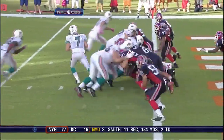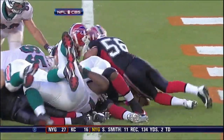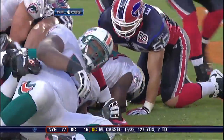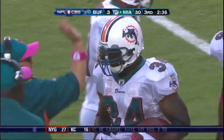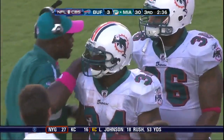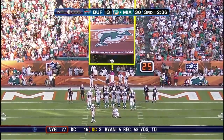Jake Grove, Justin Smiley, Donald Thomas right in the middle of that offensive line getting movement. Boy, I saw a lot of blue jerseys getting penetration, so the athleticism and the strength of Ricky Williams to go over the top was really critical on that play. And the Dolphins cash in on the Trent Edwards interception.